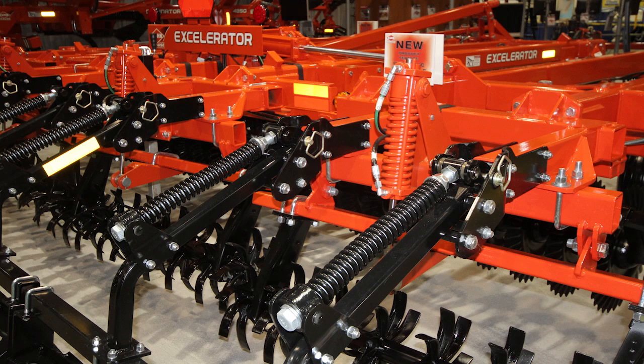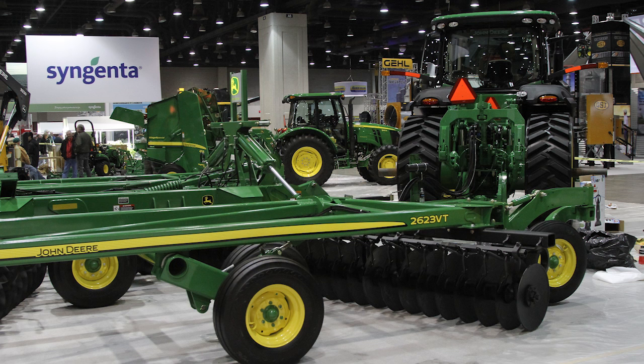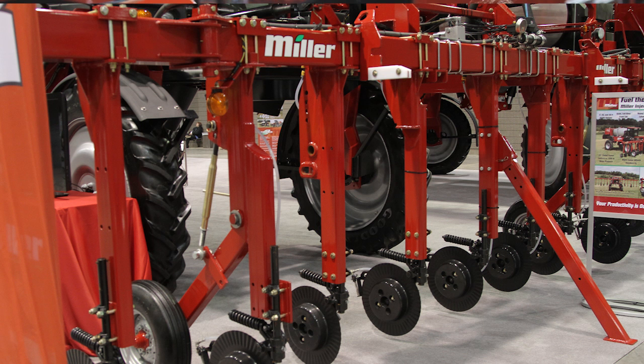Of course, one of the biggest trends that we're seeing this year is new tillage equipment, and sales are pretty hot according to the manufacturers we talk to. Vertical tillage is hot, combination tools, disc rippers, and so we expect to see a lot more of that this year.